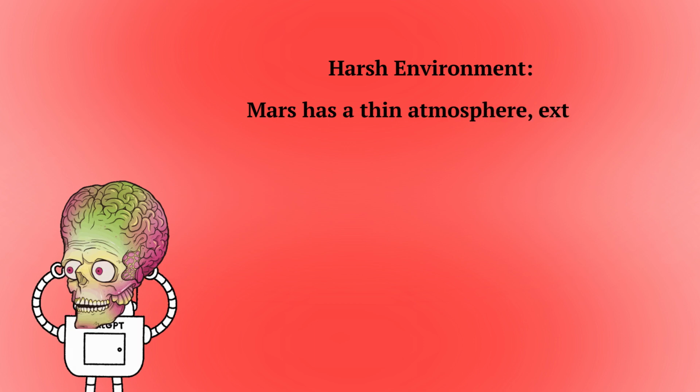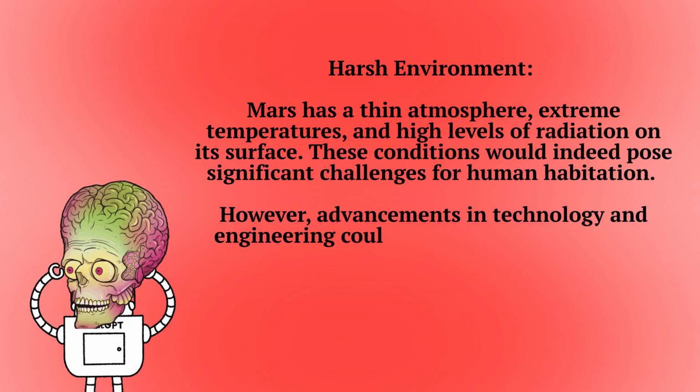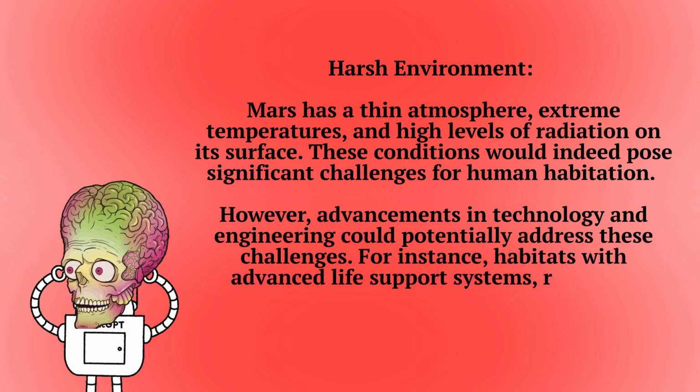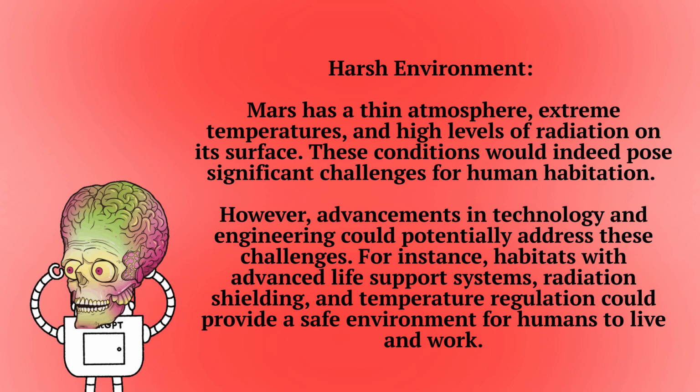Harsh environment. Mars has a thin atmosphere, extreme temperatures, and high levels of radiation on its surface. These conditions would indeed pose significant challenges for human habitation. However, advancements in technology and engineering could potentially address these challenges. For instance, habitats with advanced life support systems, radiation shielding, and temperature regulation could provide a safe environment for humans to live and work.